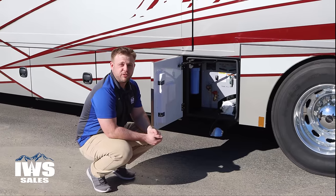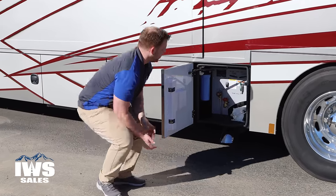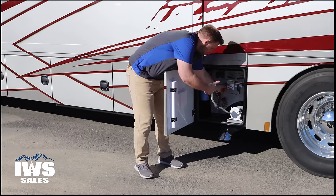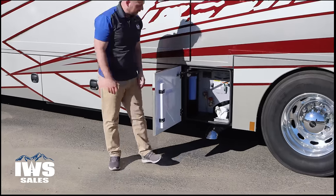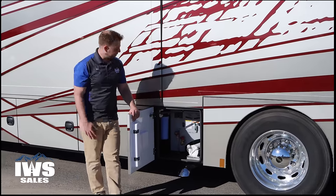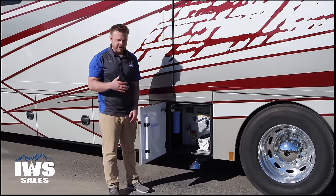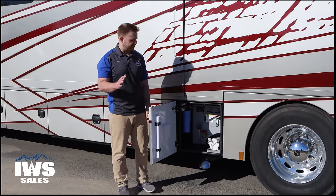The great part about this coach finally is we optioned it with a power hose reel. So here you go. This thing here, I can just pull it out and it goes right back in. A very nice feature. We definitely recommend getting this. It's just a really nice convenience feature. There we go. I think that's all we got for this, but Renegade does a great job of making water management and your sewage dumping a breeze.